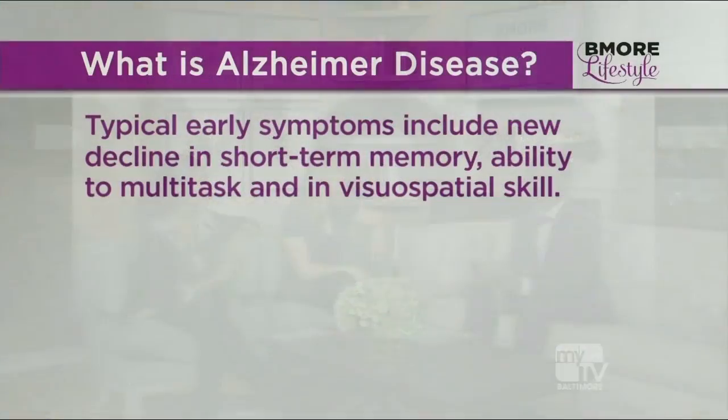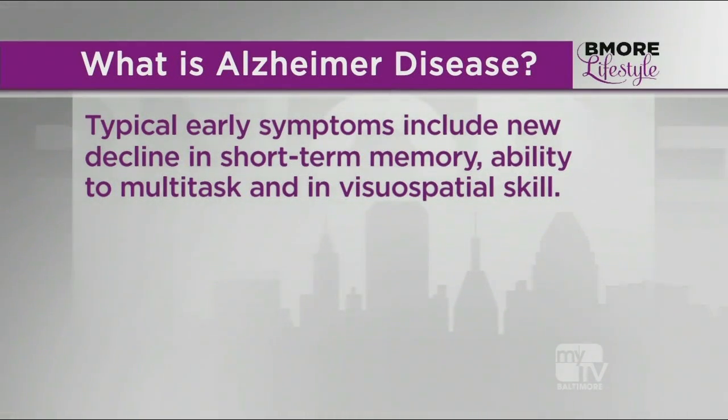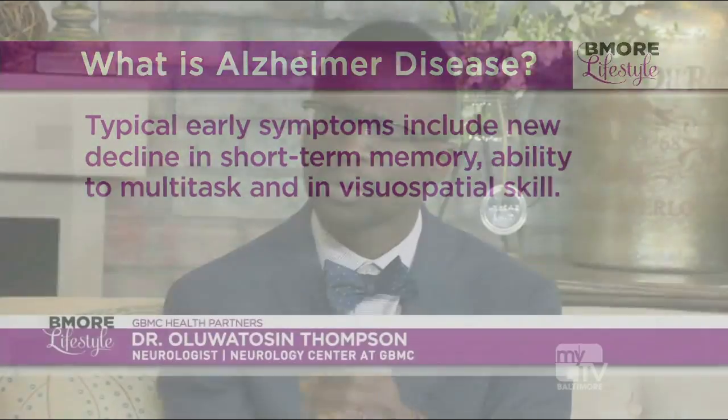Yes, so Alzheimer's causes a spectrum of disease. On the mild end, we call that mild cognitive impairment, where people may have difficulty with memory. And then at the very severe end, which usually develops over years, people may have difficulty accomplishing tasks needed for independent living, such as bathing, dressing, and feeding. This stage we call dementia. Alzheimer's is the most common cause of dementia. So let's get into the symptoms, doctor.